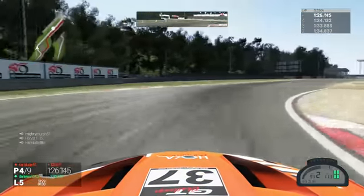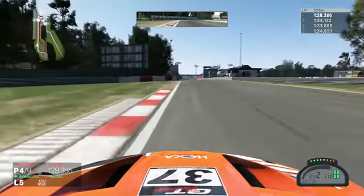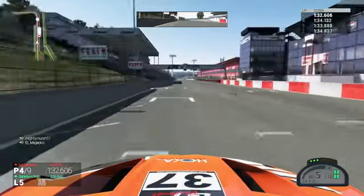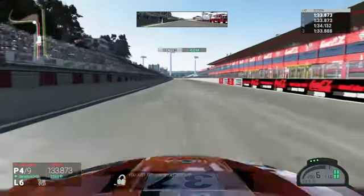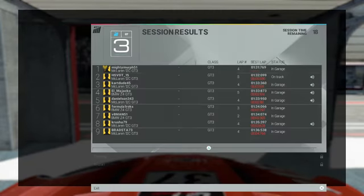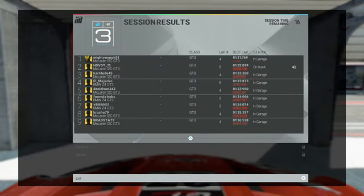Let's see what the lap time is. We already have a 33.8. Let's see if we can improve on that. Across the line, yes, another 33.8, just fractionally quicker. That grants us 4th position. Not such a bad thing there. Definitely in the top half of the grid. There's 9 people racing here in Belgium.